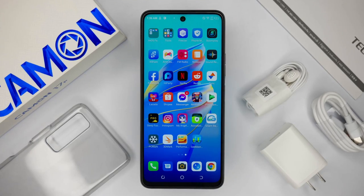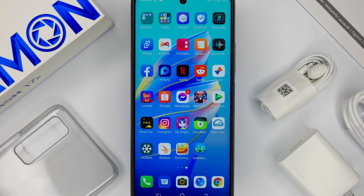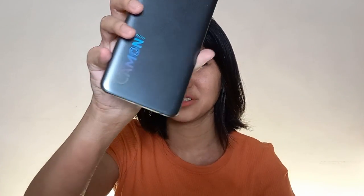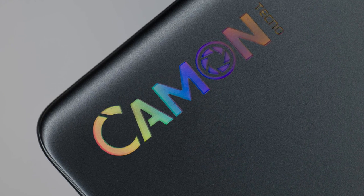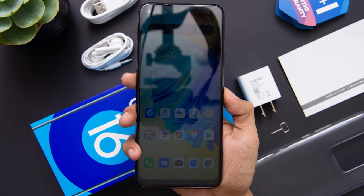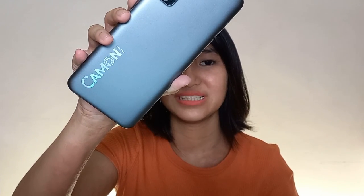Start na tayo sa physical details ng phone. Ang aesthetics ng Camon 17P is a lot more toned down compared sa previous model. The rear panel sports a plain polycarbonate na medyo outdated tignan kung wala yung holographic TECNO logo na agaw pansin. Still, mas okay itong matte compared sa previous model na glossy finish na napupuno ng fingerprint smudge. Mas scratch resistant ito pero may kasamang jelly case rin sa box for extra protection.